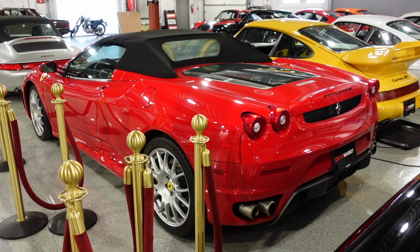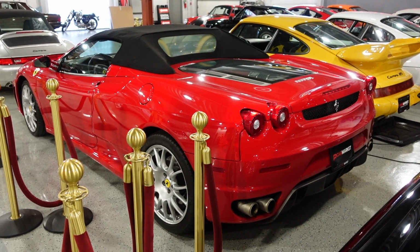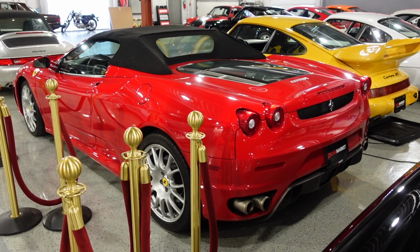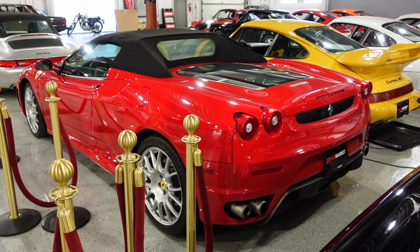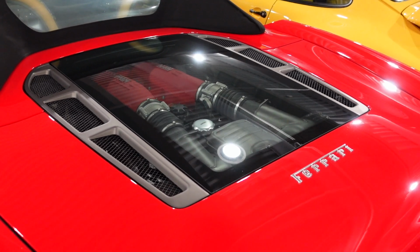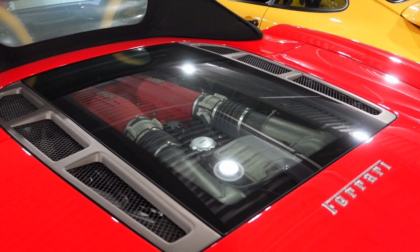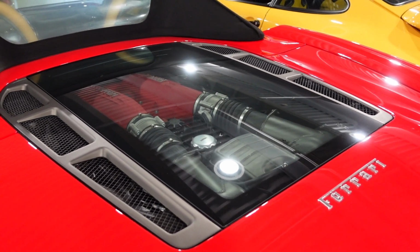The F430 produces 483 horsepower and 343 pound-feet of torque, and it has a top speed of 193 miles per hour. And what's great about this car is that you have a translucent engine cover, which you don't have on this car's successor, the 458 Spider.